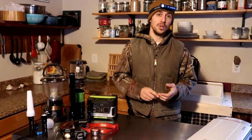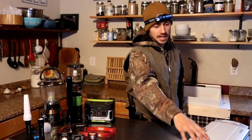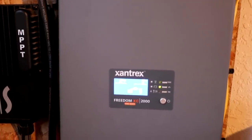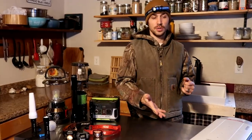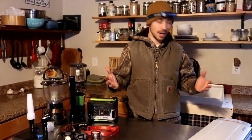And something really cool is this is actually a model that they just stopped making. This is the HFS 2000. They ended up sending us their brand new model that just came out, and it's the XC2000. So we're actually really liking it. It has a ton more features on it, and the fans are a lot quieter on it when we hook our generator to it or when it's pulling a big load. So all in all, the situation actually worked out really good for us.